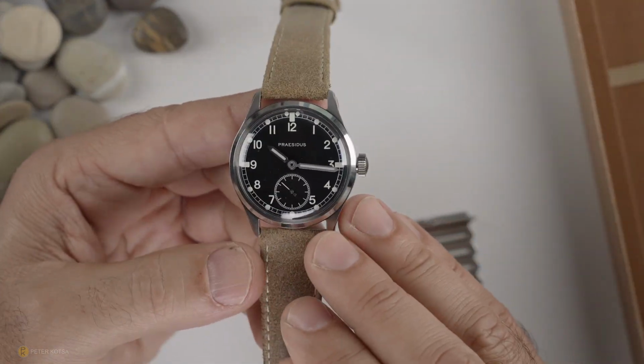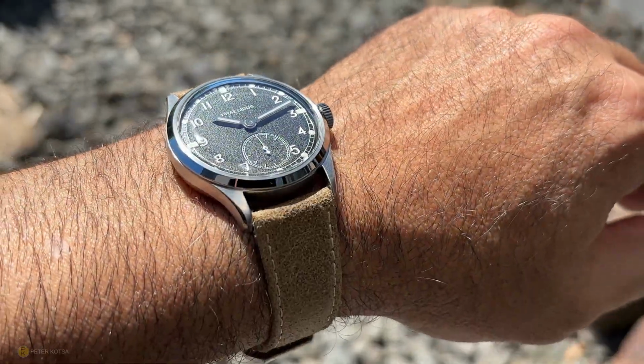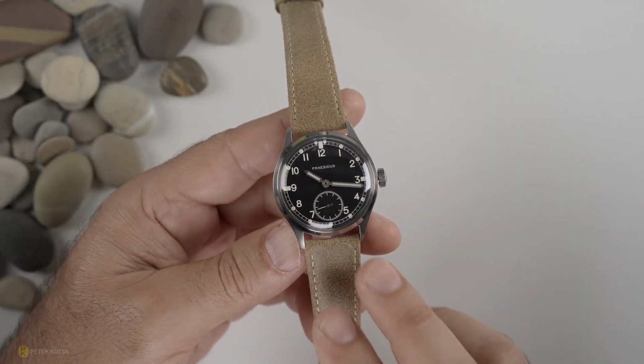being a black dial with clean white Arabics and markers, this thing here is a strap monster. I don't see any reason why you can't place this on anything. It really is nice and clean. And on that note, what are my gripes of this watch?